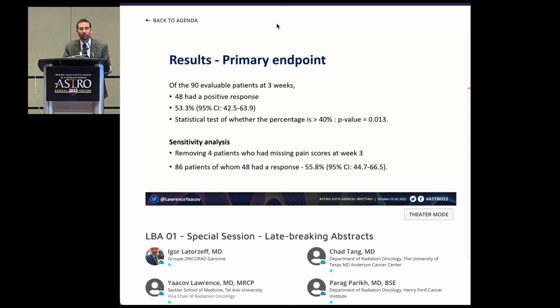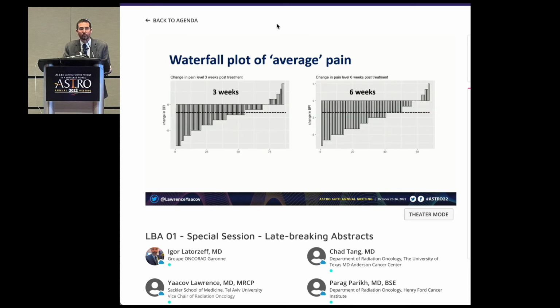So these are my two most important slides. The primary endpoint: of the 90 evaluable patients, 48 were said to have a positive response, and that corresponds to a response rate of 53%, which statistically is far greater than the 40% that we defined to be a successful study. On a sensitivity analysis, if you exclude the patients who actually didn't report at 3 weeks, the response rate increases to 56%. We can see this visually here.